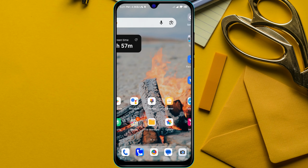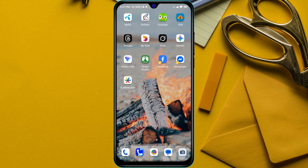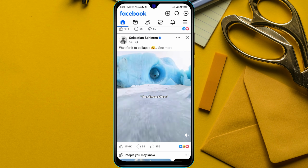Try Facebook Lite. Search on Google Play Store. It is a lighter version, loads faster on slow connections or devices. There you go. Facebook should stop the endless loading loop now.